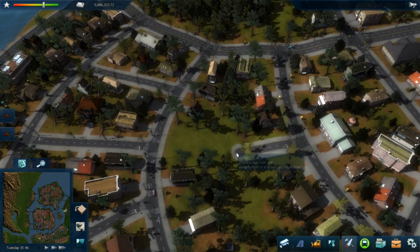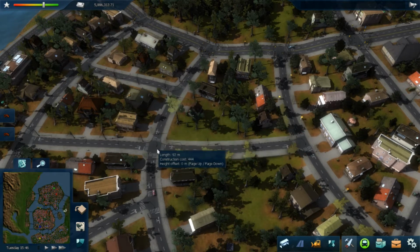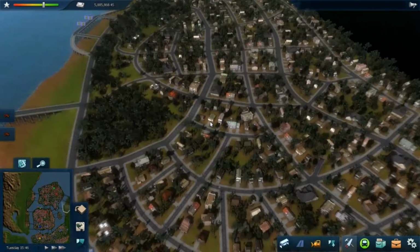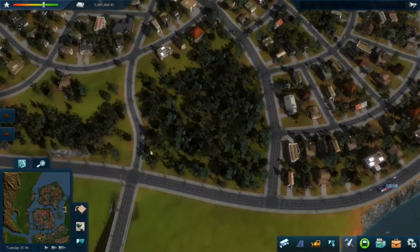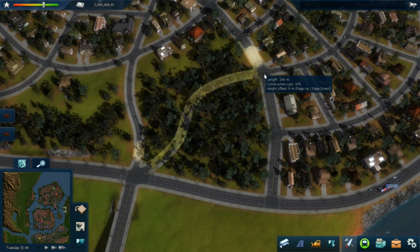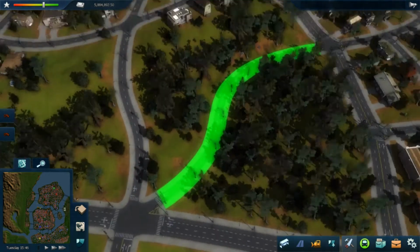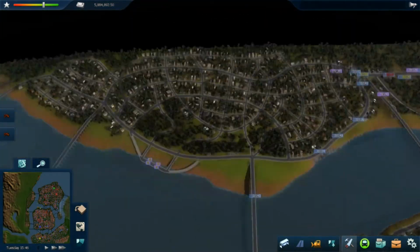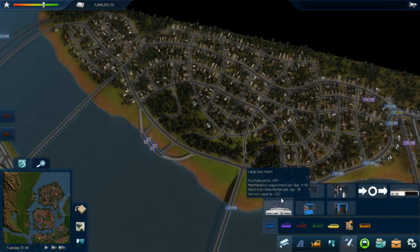Still try that again. I mean, that's so much nicer. Could I build something connecting this to that? Yeah, that's a good looking road. Alright. Much happier. I'm delaying the inevitable.